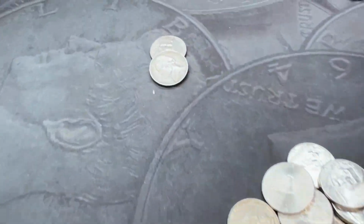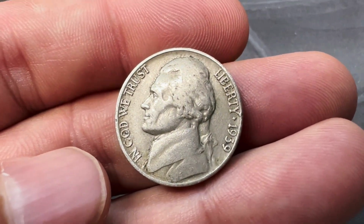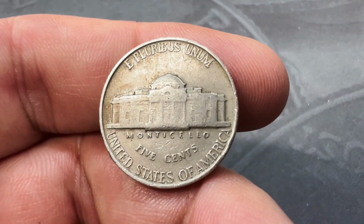So same roll, just two nickels from the end. This one actually surprised me. I couldn't tell from the color when I spread it out, but we've got another very early Jefferson nickel, a 1939. Let's see if we got a mint mark. We do not, and let's go ahead and check for some DDO and DDR on this thing.